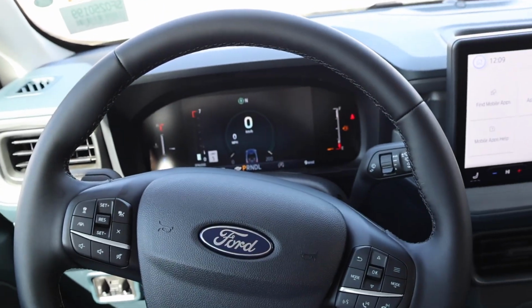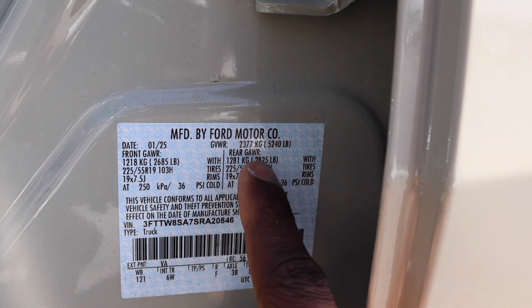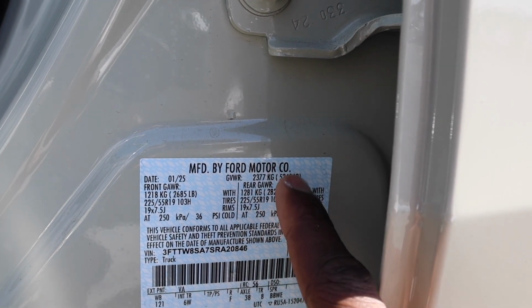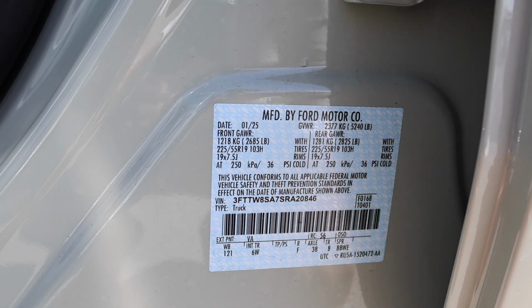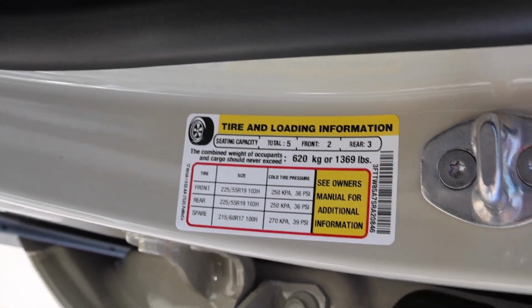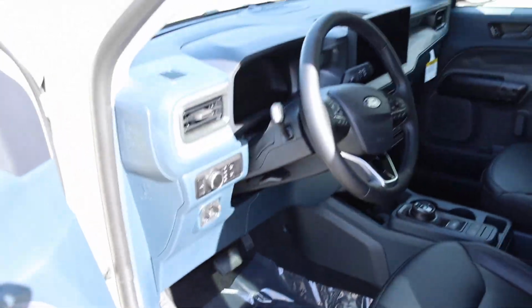Let's go ahead and check out the numbers on the door. So here's the axle ratings for this truck. You guys can see the gross vehicle weight rating, which is the maximum weight this truck can carry, which is 5,240 pounds. 19 by 7.5 wide wheels, and here's your payload. 1,369 pounds, 36 psi for the tires all the way around.